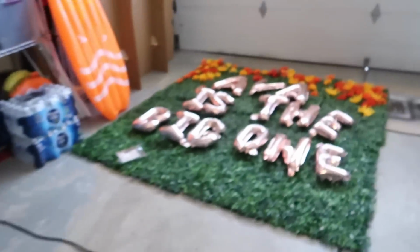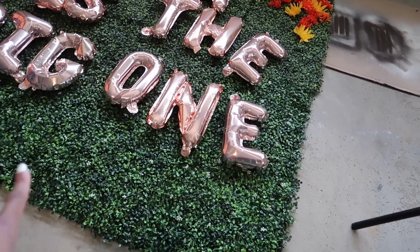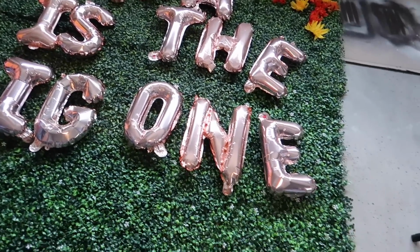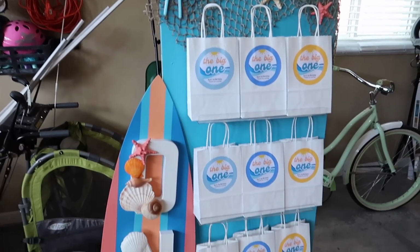So here's everything. This big grass wall thing, y'all remember my sister had this for her housewarming, so she gave it to me. I'm just going to put it on the fence. And then here's how the treat wall, I guess you could say gift bag wall, turned out, y'all.